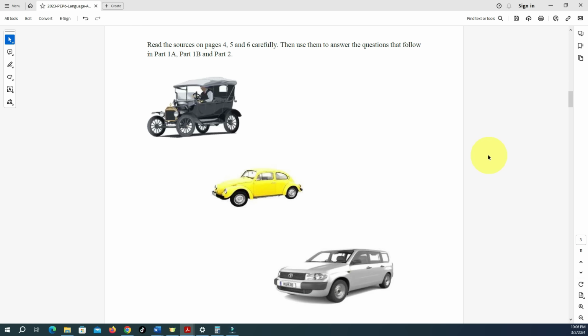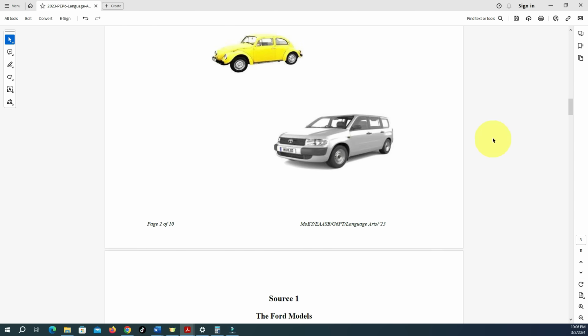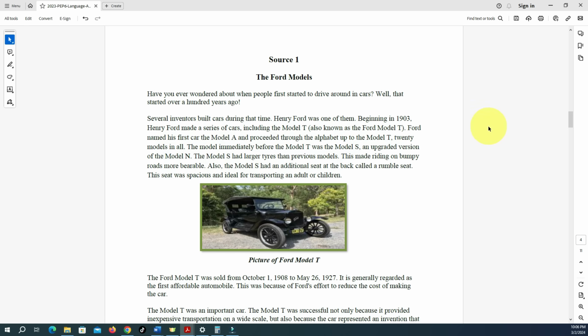Hey, look at these cars. I remember this. This is the Beetle VW, right? And this is a Pro Box. So you might know these, maybe. But I've never seen this one in real life. Looks nice, I guess. All right, so source 1. Let's take a look at source 1.